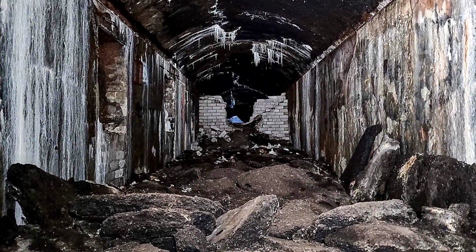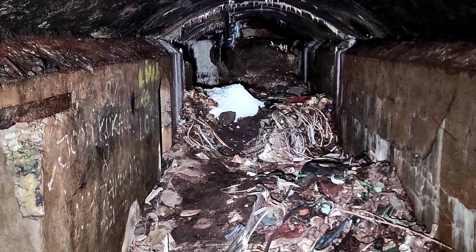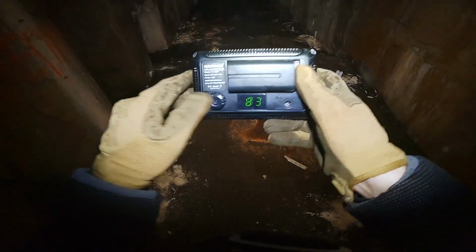It is a central corridor with chambers on the side I entered. Then a brick wall and more corridor and chambers. I can't keep the camera running. I won't switch it off. That's better, I guess. Okay, let's start here.